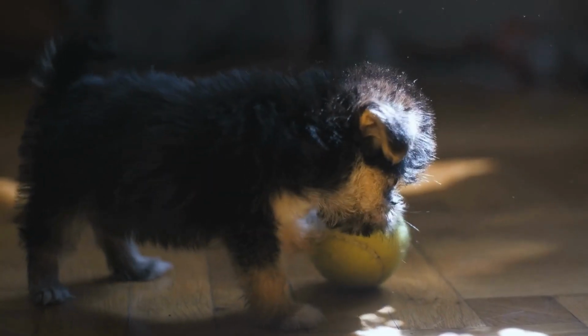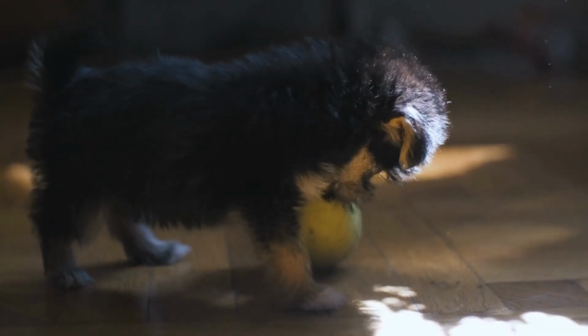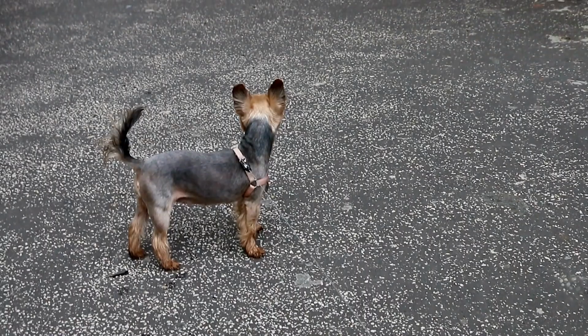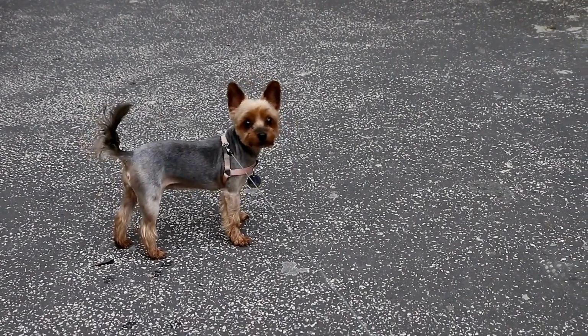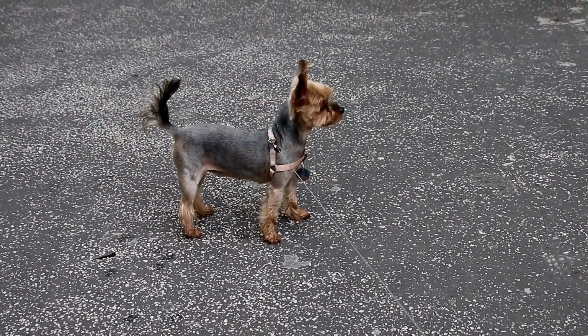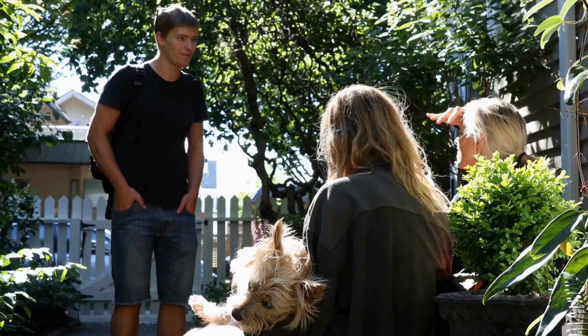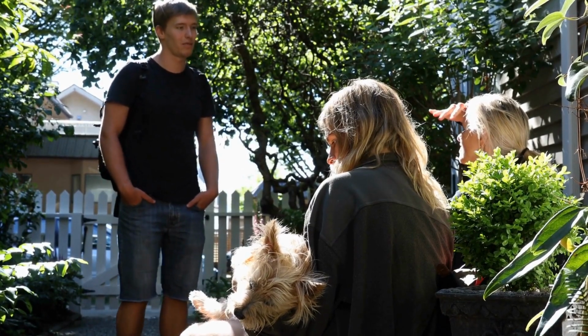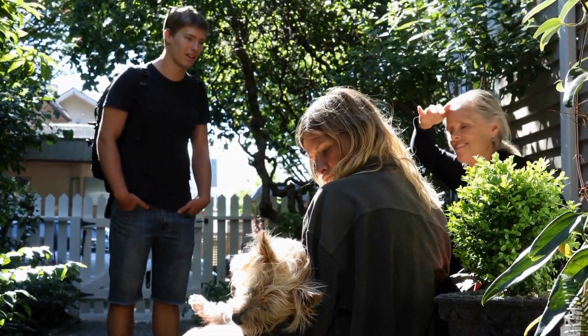The exact cause of atopic dermatitis is not fully understood, but it is likely to have a genetic component. If a Yorkshire Terrier has a family history of skin allergies, it increases the likelihood of them developing atopic dermatitis. Other contributing factors include a compromised immune system, exposure to irritants, diet, and stress.